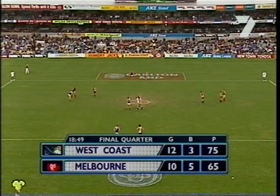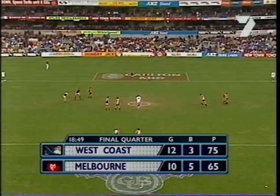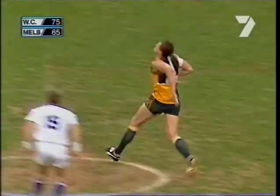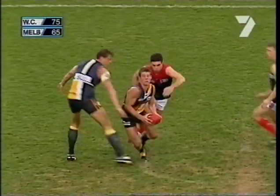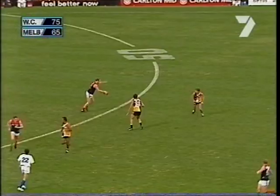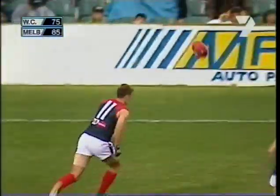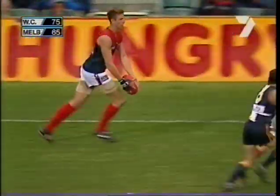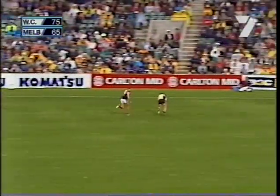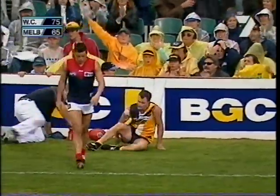Well, it's crisis time for the Demons. This is the Eagles' biggest lead of the day, out to a 10-point margin, and they're coming home with the breeze. The rain just about upon us. Good mark for Nicholson. Goes out wide for Thompson. He's got support there from Simmons. Hasn't got much up ahead. He has to go for the Robertson lead, but it was too much on the kick. Doubling back is Liam Shelley. And Wooden, and the ball over the line out of bounds.